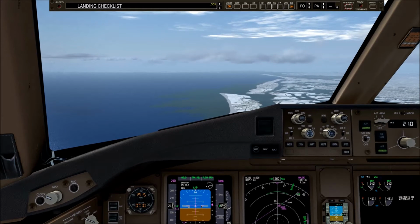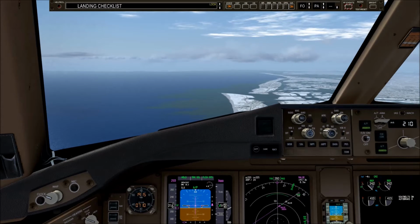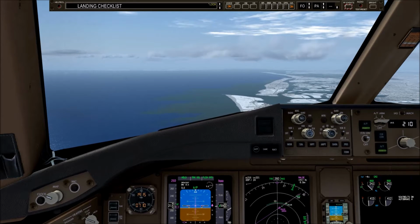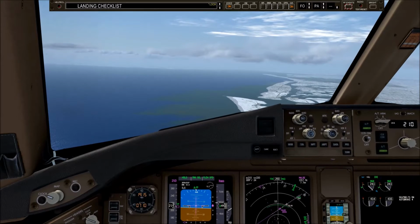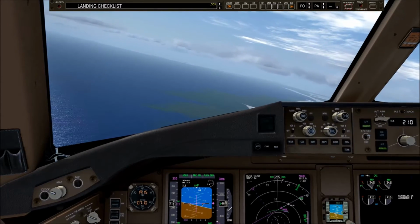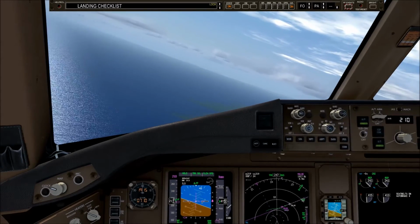February 1562, fly headed 040. 040, 1562. Riptide 821 heavy, control heading 220. Heading 220, Riptide 821 heavy. REX4 626, further Conwell. Roger, direct Caldwell, Westport 636.